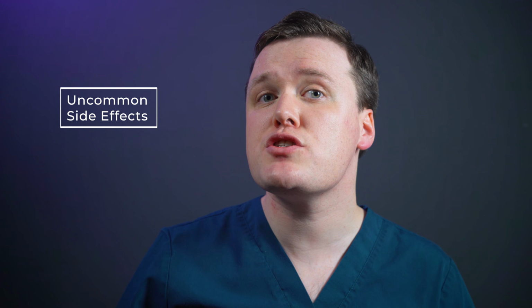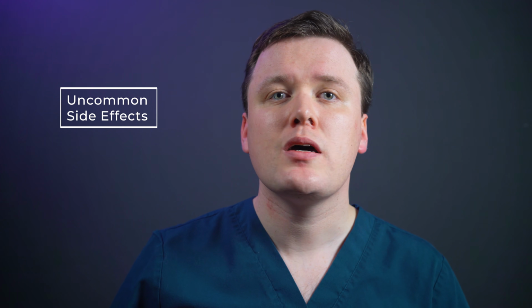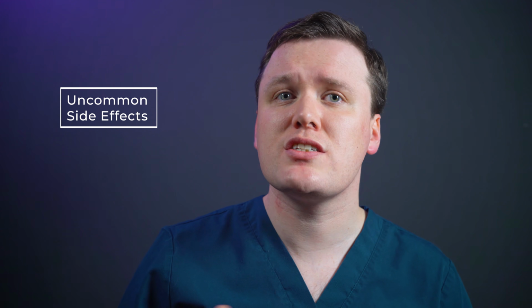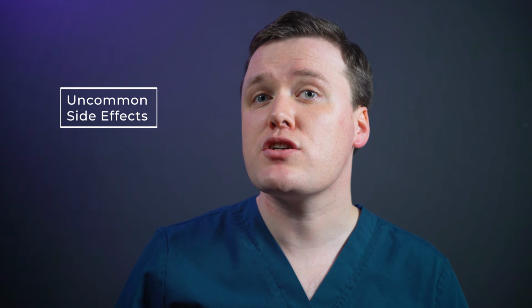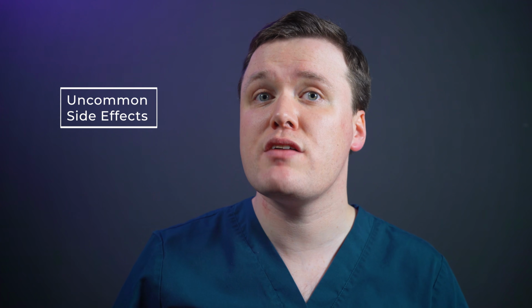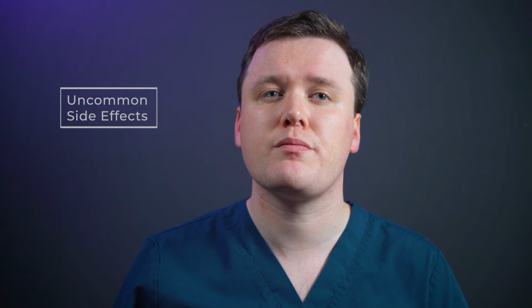Much less commonly, patients may report headaches, a stuffy nose or runny nose, palpitations where you feel your heart is racing, or dizziness on standing. Effects on your stomach and bowels leading to nausea and vomiting, constipation and even diarrhea. Occasionally, some people may experience some muscle weakness.